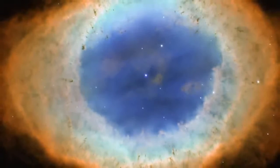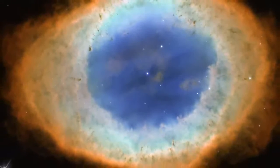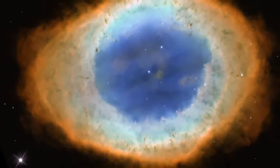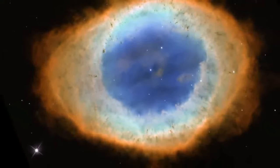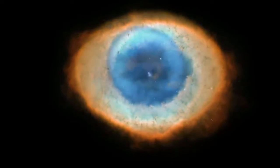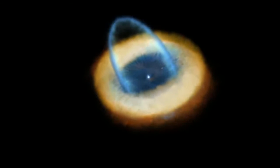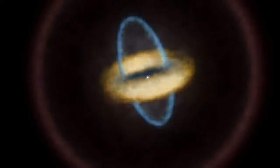From Earth's perspective, it looks like a simple elliptical body with a fuzzy boundary. But Hubble observations show that the nebula is shaped more like a distorted donut. The donut hole may look empty, but it is full of lower density gas that stretches toward and away from us, creating a shape a little like a rugby ball that's been slotted into the donut's hole.